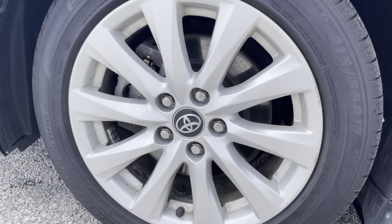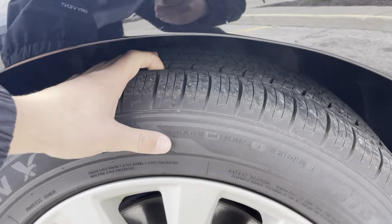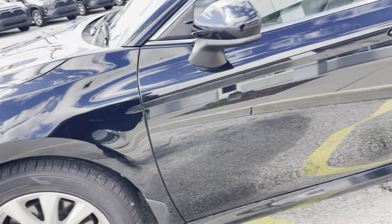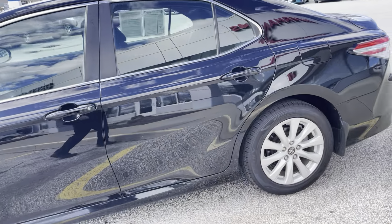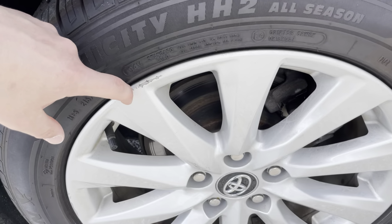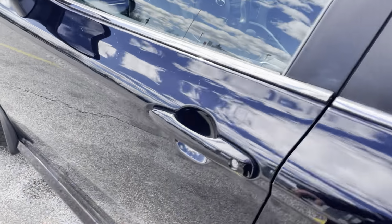17-inch alloy rims in great condition. Good tire tread left as well. I feel like brand new tires. Same thing goes to the rear. Very good condition. Little marks right there. But overall, very, very clean.